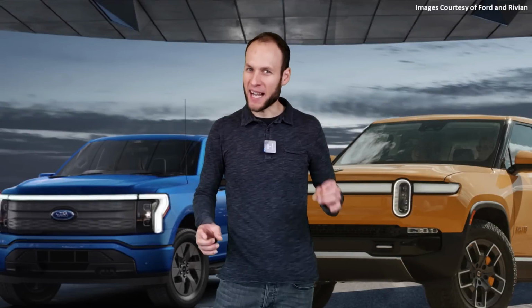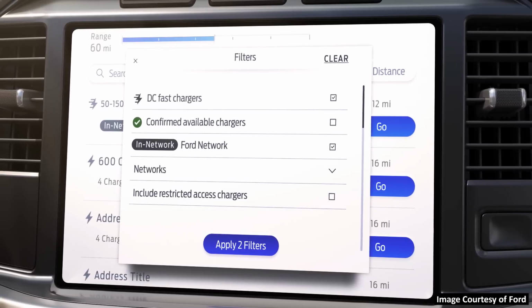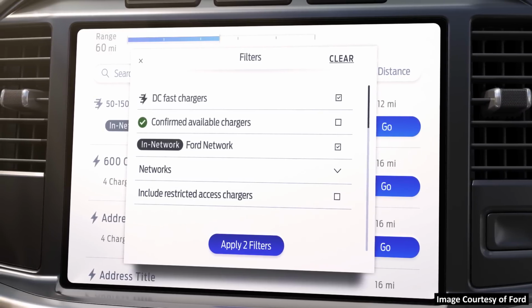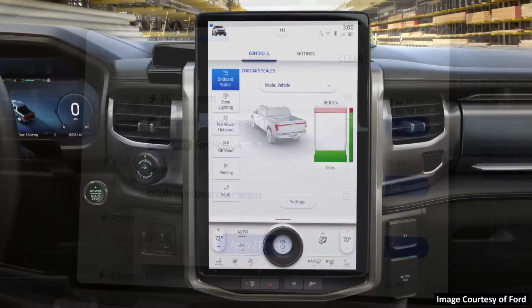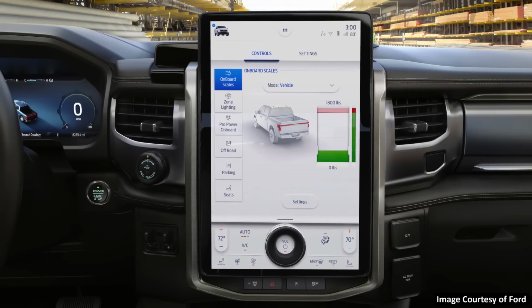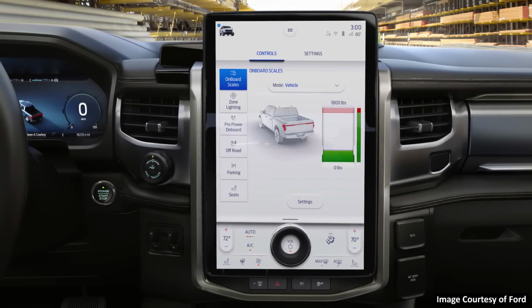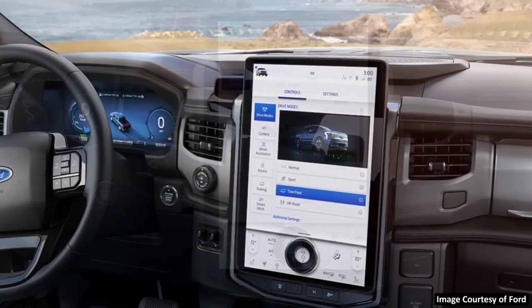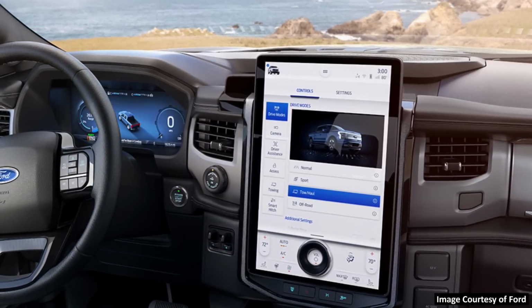Now let's move over to the technology and the features built into each one of these trucks. When it comes to interior tech, the Pro and XLT F-150 Lightning variants feature a 12-inch landscape-oriented touchscreen, and the Lariat and Platinum higher trim levels are equipped with a larger, vertically oriented 15.5-inch center display. Do note that all models also include a 12-inch instrument cluster directly in front of the driver.